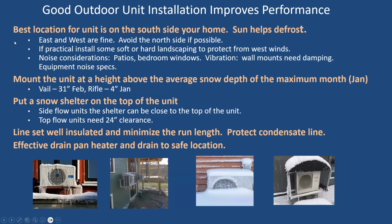Good outdoor installation: on the south side, the other sides are fine. You just want to avoid the north. Can you put some softer, hard landscaping to protect from the west winds? Noise is getting better and better. Think of this as kind of an air conditioner, though it ramps up and down a lot better. So I don't put it right next to the patios or under bedroom windows.